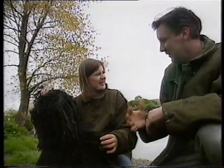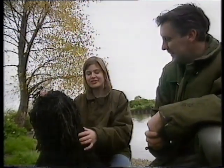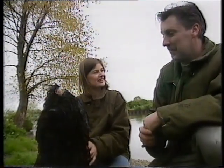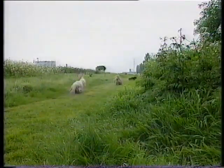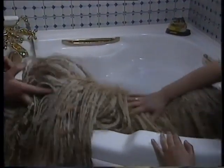Well, they must get very dirty with all this hair. Yeah, and very smelly, especially once they've been in the water. So what do you do then? Pop them off home and then give them a nice long bath. A bath? That's the hard part. Oh, in you go.